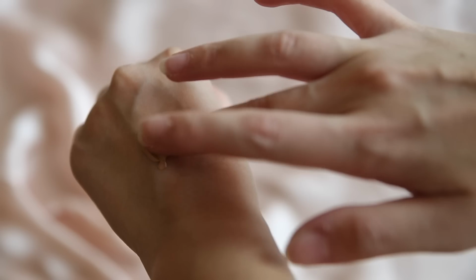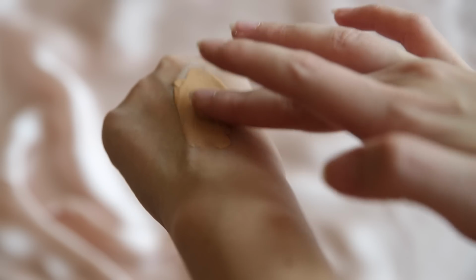This one, on the other hand, the Naked Skin, has very sheer coverage, almost none, to be honest. I'm wearing it right now. My skin is not problematic, which I'm very grateful for, so I don't necessarily need a lot of coverage. I just need to even out my skin, and this really does help with evening out my complexion and my discoloration, because I have a lot of discoloration here. You can see most of my broken capillaries and my moles. So this doesn't really cover anything. It just gives you a nice base to work with.